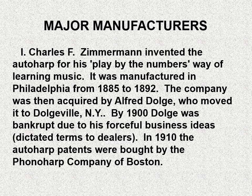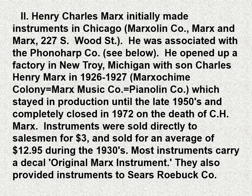All these manufacturers seem to have not only competed with each other, but they cooperated with each other. And a lot of them made the same instruments, but with different labels. I concentrate on Charles Marx, Henry Charles Marx, and the Marx people, because I had a lot of the Marx instruments there, and corresponded with some members of that family. You can see here information about it. They produced ukelins, not ukelins, but violin-ukes and other instruments under a variety of names. And you can see the instruments were sold directly to salesmen for $3 and sold for an average of $12.95 during the 1930s. So you can take a look at that. That's an important manufacturer.